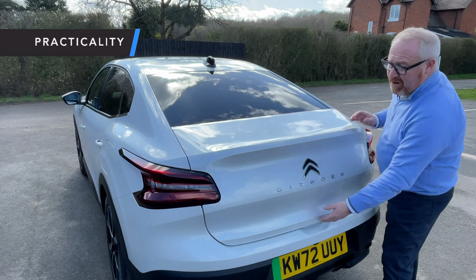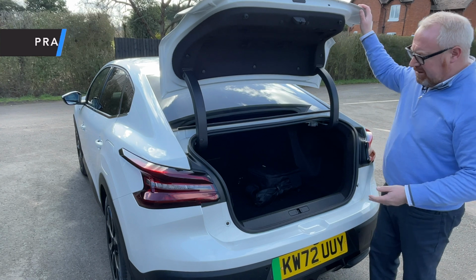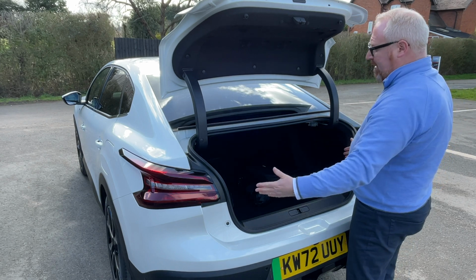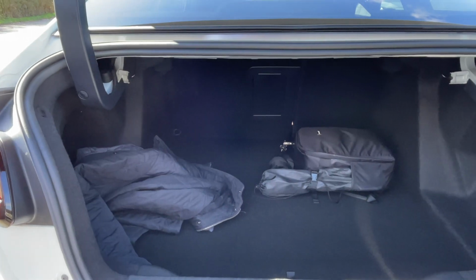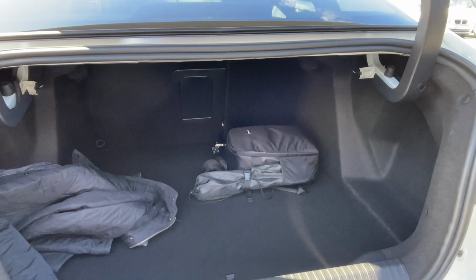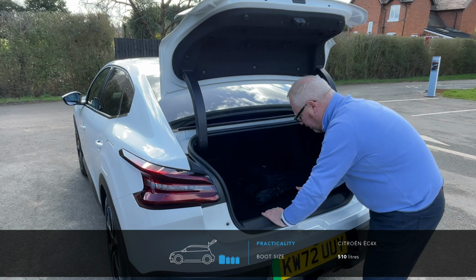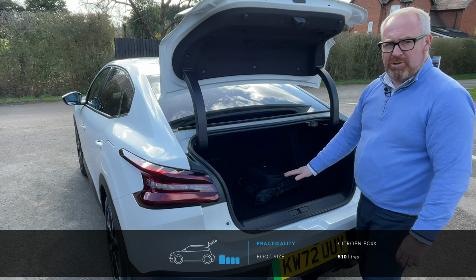Now, whilst you lose the practicality of the hatchback, you actually gain in space. The standard hatch is 380 litres, whereas this is 510 litres. The opening's not bad. I don't have my suitcases here today, I'm afraid. The opening itself is quite wide, but you're limited that way where you're trying to load bigger, bulkier items if you bought something from, say, a big Swedish flat pack furniture store. So just be aware of that. And there is a little bit of a drop down onto the boot floor, so you don't have the variable height boot floor that you do get in the hatchback.